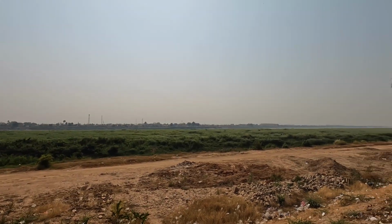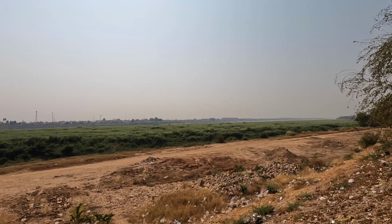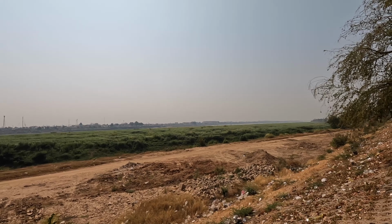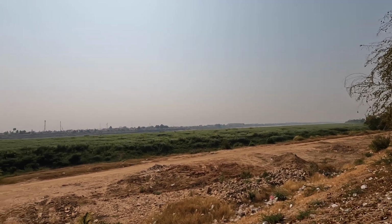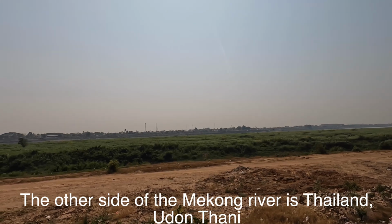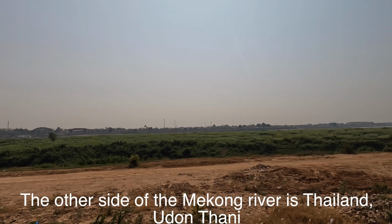Okay, so we've been walking for about 30-35 minutes now, and it does get tiring in this heat. And let me just show you. So you can see all the land there, and the grass, sort of marshy, boggy area. Then you've got the river, that's the Mekong River. So the other side of that river it's actually Thailand. So all over there, that's Thailand, Vientiane. And this side is Laos.